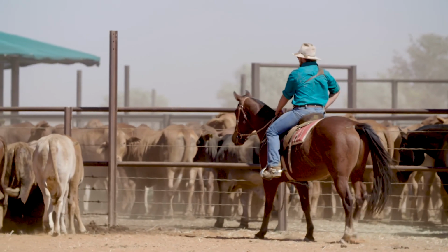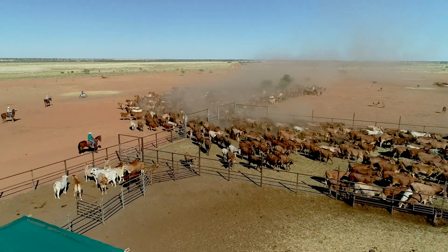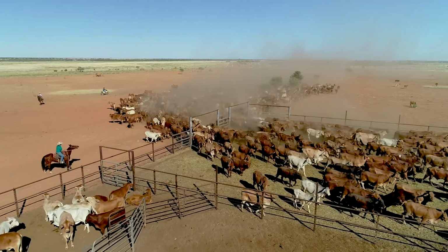So we always try and keep animal welfare at the forefront of our minds, because obviously we're not really in it to hurt the animals. We're trying to create a good product. We try to reduce the amount of time they're in the yards. It just makes it more comfortable for them to come out in next time, and reduces your problems overall.